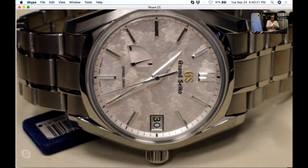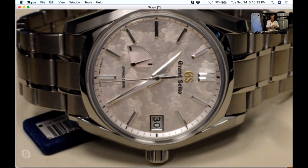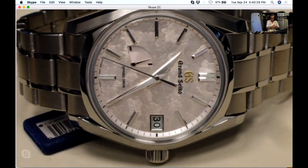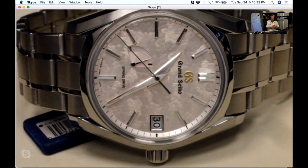I'd like to see more mentions of yellow gold. He wants yellow gold on the GS. Do you mean all gold, or steel and gold, or titanium and gold? Jaden, let us know specifically what you want, and we'll see what we can do.